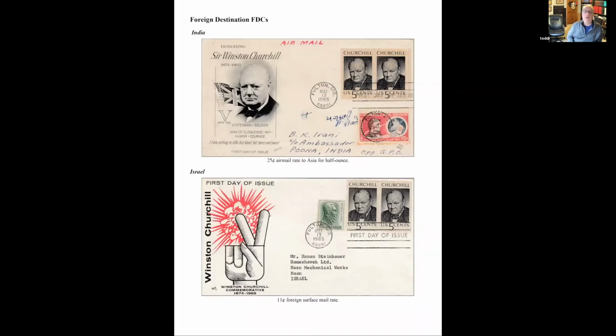Covers to the Netherlands, West Germany. We get to some of the more unusual destinations. Here's one to India. You can see this one is heavily toned. India has a much different climate than other parts of the world, so that caused the cover to age prematurely.